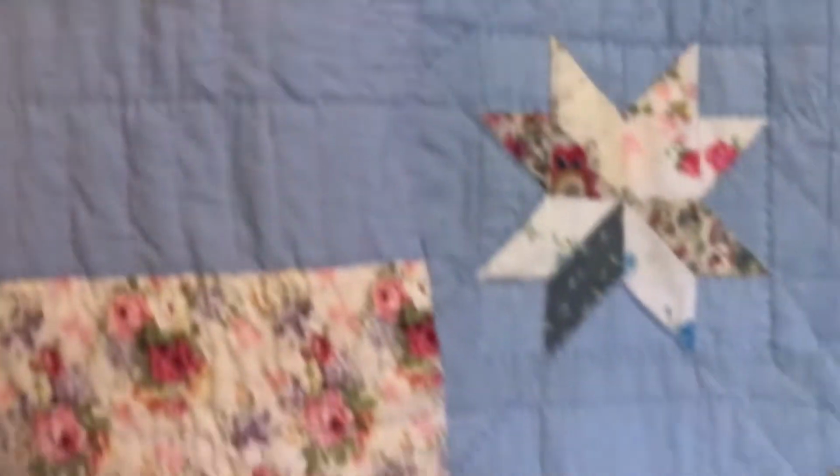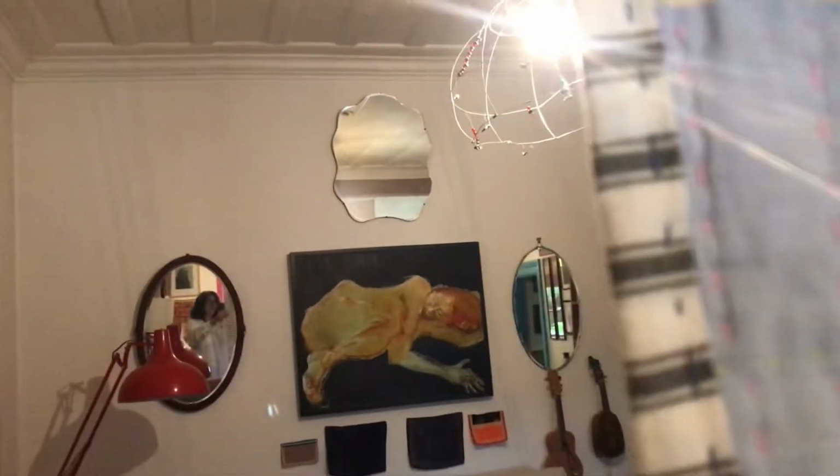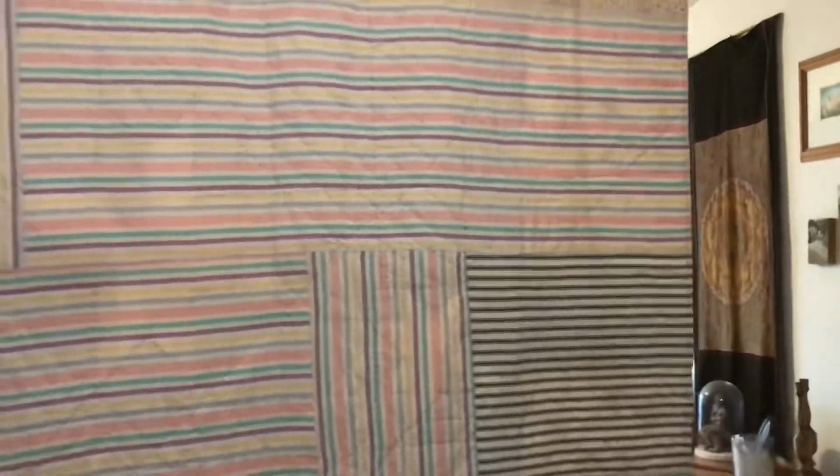Okay, and now I'll go to the back. The binding, I tried a new thing. I've seen a few people on Instagram do this quilting style. I'm not sure I will do it again, but it was fun to do. I did reinforce it on the back. And so on the back, I didn't want it to be too busy.